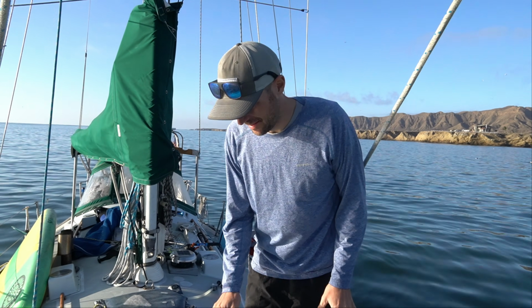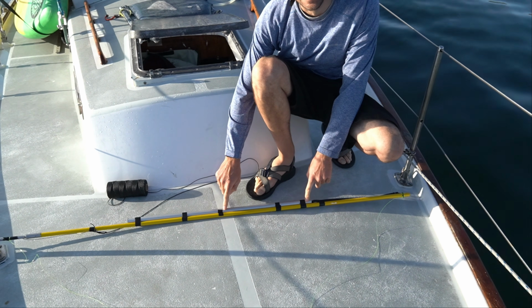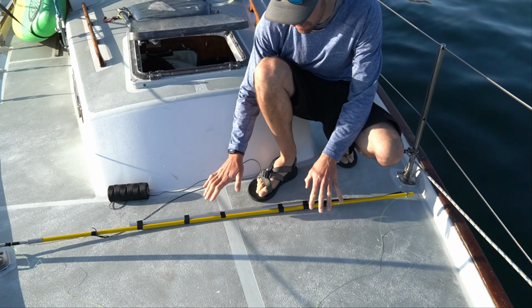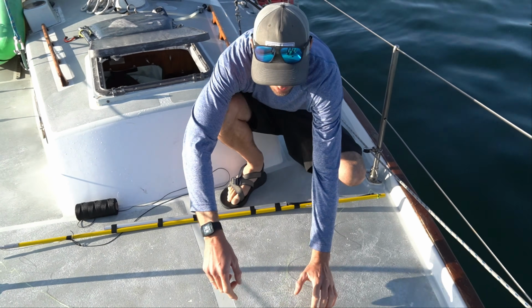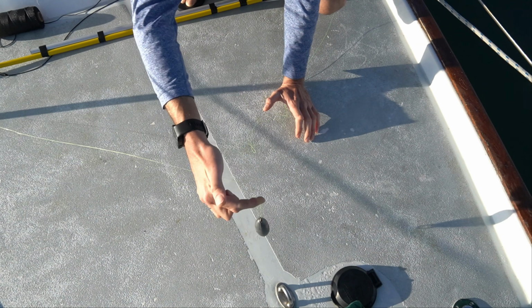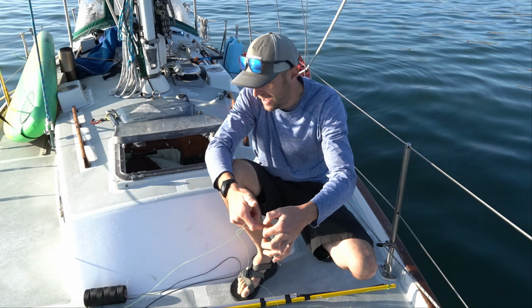Okay, so this is our setup here. We've got the pole spear, and we've got a weight to keep it on the bottom because this is pretty light. We've got some monofilament fishing line on either side, and at the center we've got another weight to keep that low, and then we'll attach the fishing pole right here.